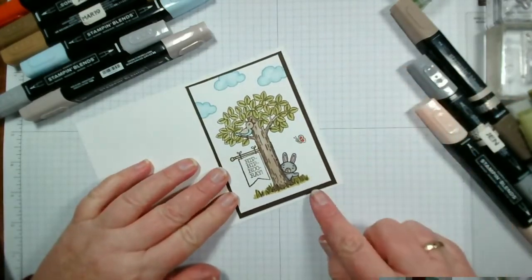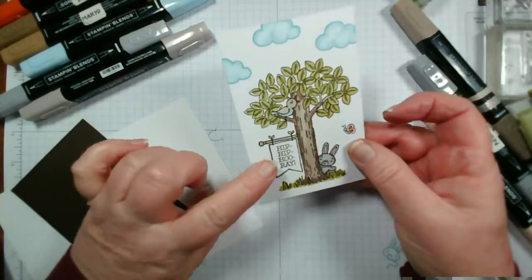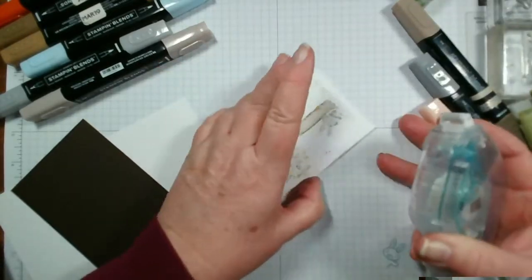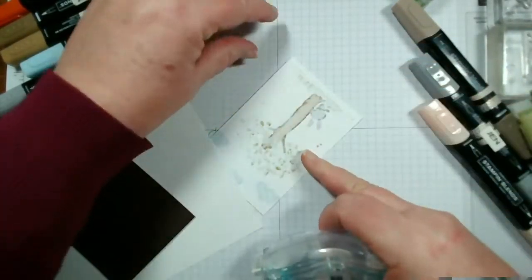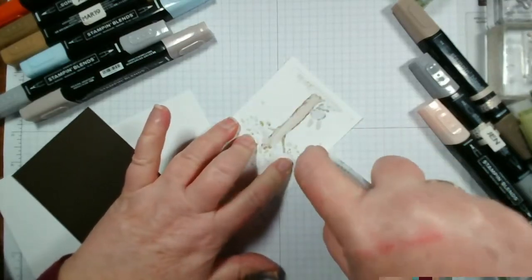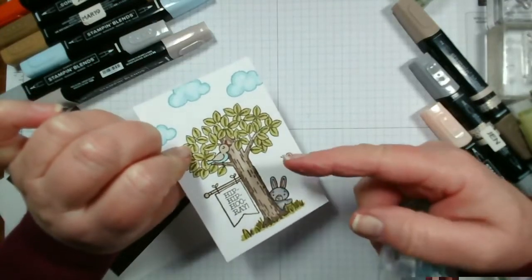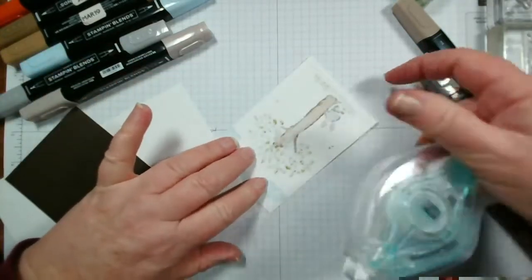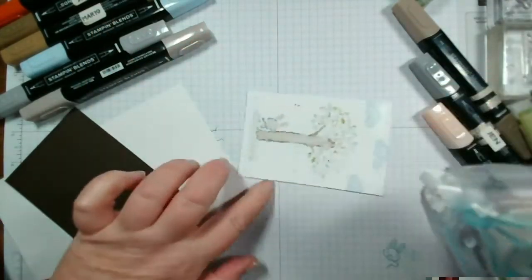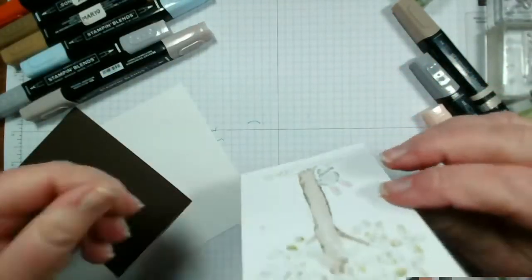So that basically is going to be our card. So let me do these layers together. Because this is white card and this is our standard Basic White, instead of using wet glue, I've got a cat hair there, I'm using our Seal. Sometimes if you use the wet glue and you've got too much on there, it can leave little marks where the glue is, and I don't want that to happen. So I'm just using some Seal. If you're new to Stampin' Up, that's just glue on a tape roll, for want of a better description.